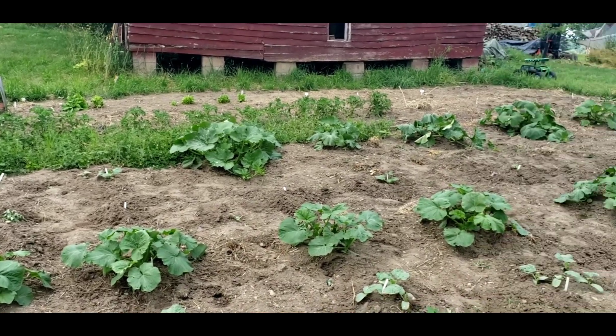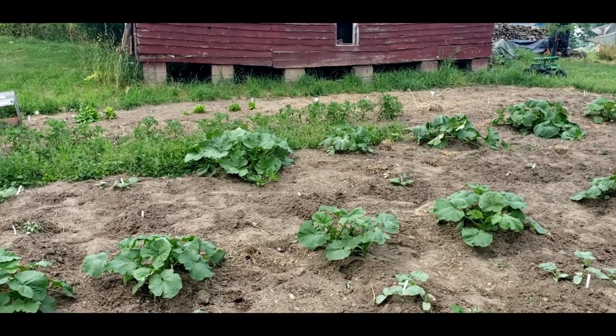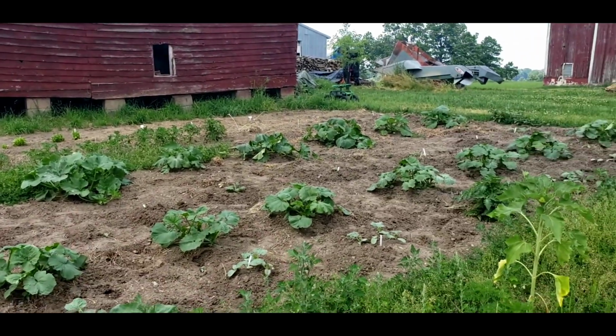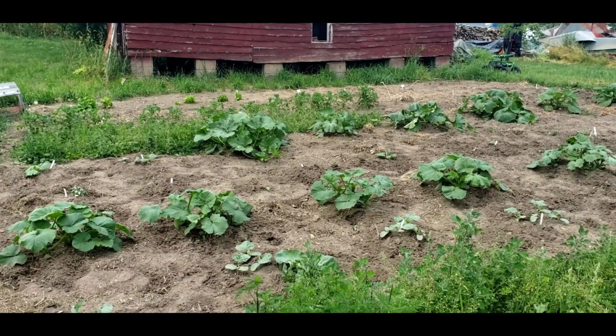But this is what I am working on today. I'd like to get it all completely done. It's nice to be able to set up a sprinkler and just let it water that way. We've been watering each individual plant because we're by here with the garden hose for pumping water for the cows anyway.